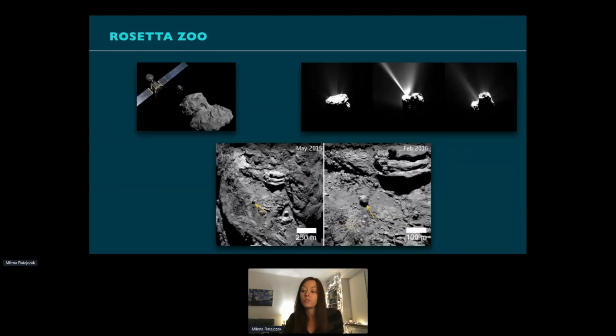Another interesting project is Rosetta Zoo. You probably know the Rosetta mission, the one that was going to comet 67P and landing on it, but also orbiting around it.